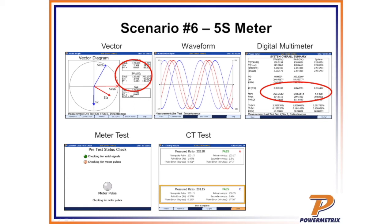But the question I have is, so I think I know what the problem is, right? It looks like I've got maybe reversed phase. But why am I getting a good CT test? Can anyone figure that out? Vector looks bad, multimeter looks bad, but my CT test looks great. So why is that?